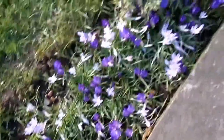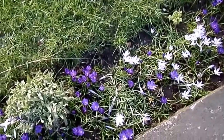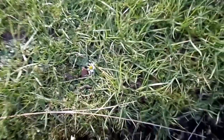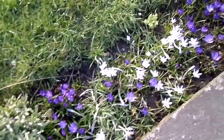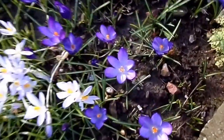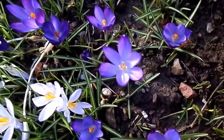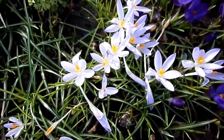It's a little bit similar to what you get in the daisy. The daisy's name comes from Day's Eye. He's a rather miserable specimen here. But the daisy opens and closes, so it's the eye of the day. It shuts at night time, opens during the day. So masses of pollen present there on the stamens.